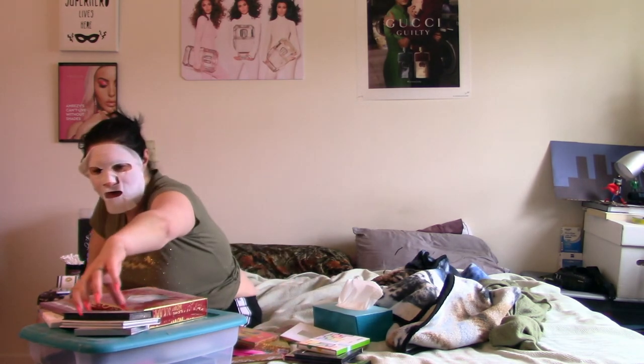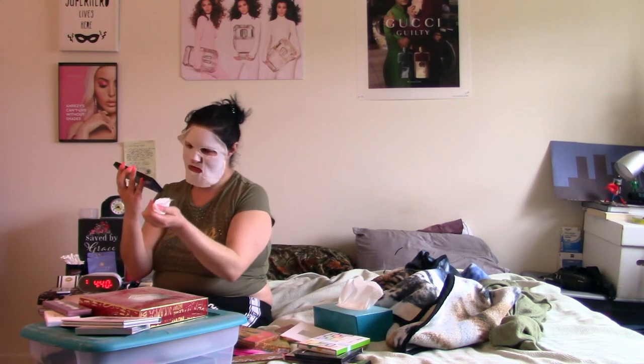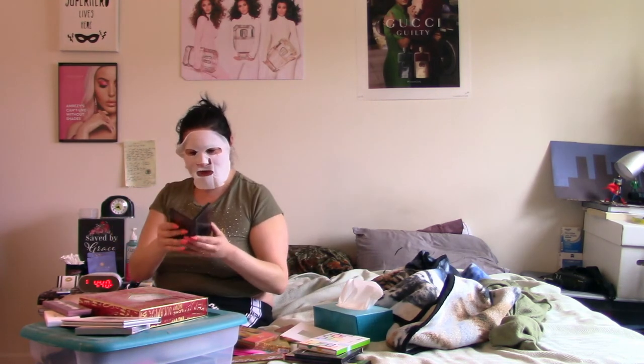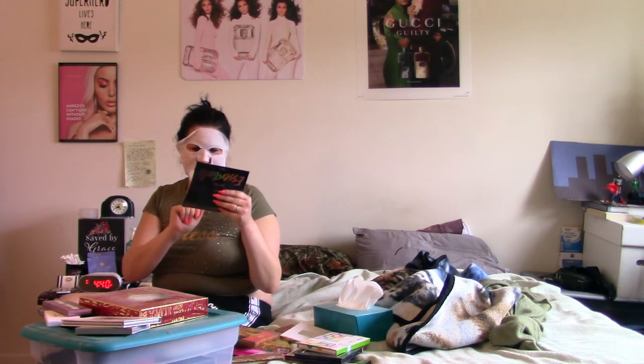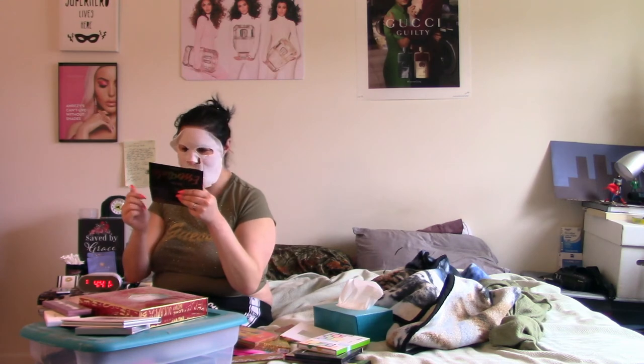Then we have this palette from Violet Voss. It's the Essentials Pro Series Eyeshadow Palette. You open it up and there's a mirror again. And you have 10 shades. It looks like I really like the pink one. But I didn't use many of the other ones, but I did try the pink one. I don't remember what I thought of it, but probably not too much if I barely used it.